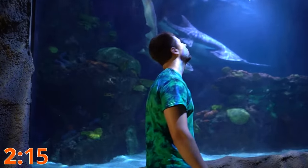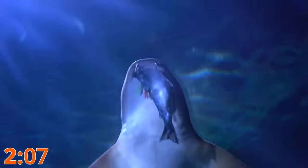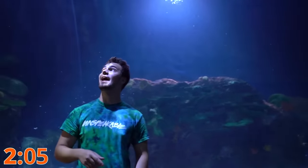What? No way. These are sharks. This is a tunnel. It's a shark tunnel. Look at that thing. Oh, that one's eating. Dude, that thing was going fast. Oh, that one has really scary teeth.